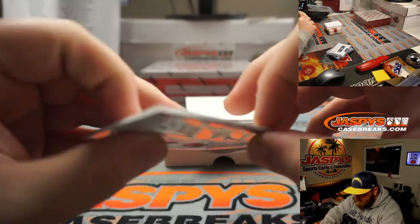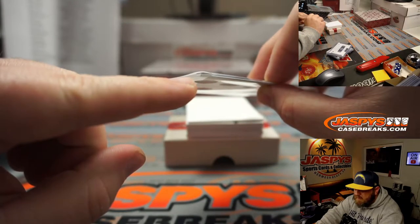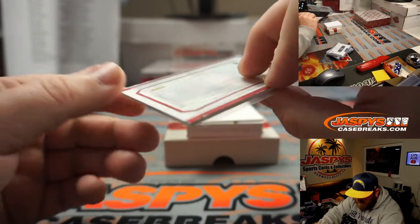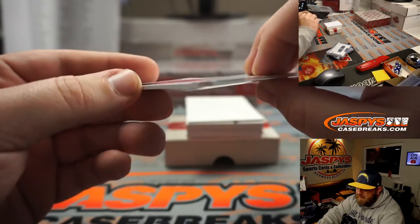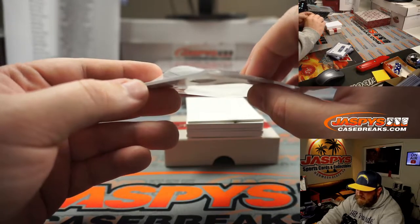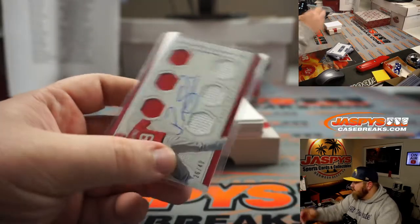Daniel, I noticed when I was looking at it from the side, you can see the corner. There's like a split in it. You can see the back of that. Just a heads up. It was straight out of the box when I was looking at it from the side angle. But just a heads up. 26 out of 49 on there for you.